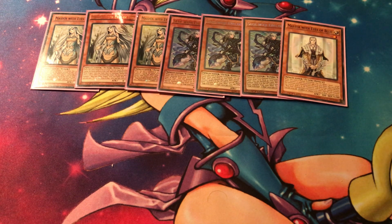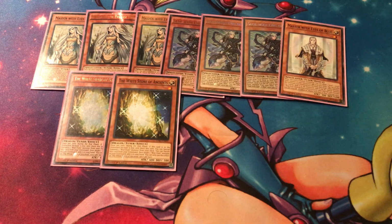Anyway, continuing. 2 copies of White Stone of Ancients. I would run 3, but I'm poor. And plus, I actually don't like White Stone of Ancients that much. It's, you know, an unpopular opinion. But to be fair, I am running Chaos Max, so a lot of you Blue Eyes players have already just written me out of your entire book of logic. So it's fine. My opinion doesn't matter anyway.